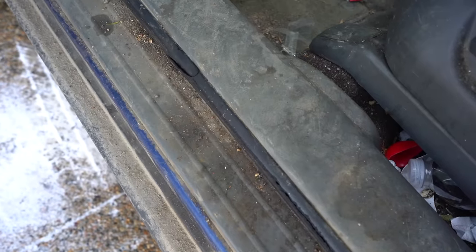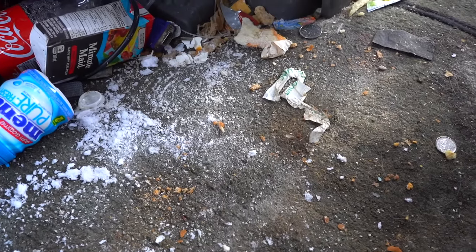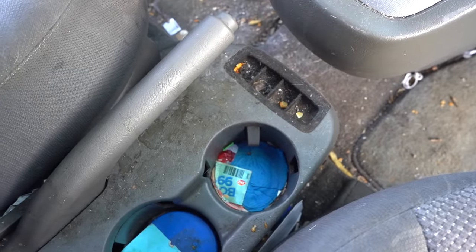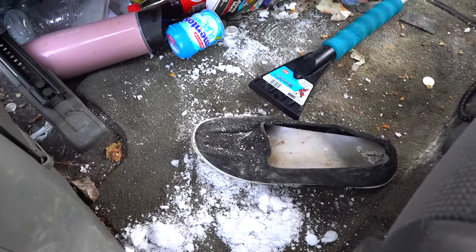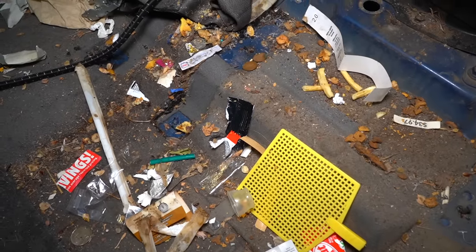But turning to the interior now, and the moment I opened the door, I nearly fell over as the smell in here is absolutely putrid. Although looking around, it's not hard to see why, as there's moldy food and cigarette ash everywhere, along with some truly disgusting things hiding under the seats and some of the grossest floor mats that I've ever seen.